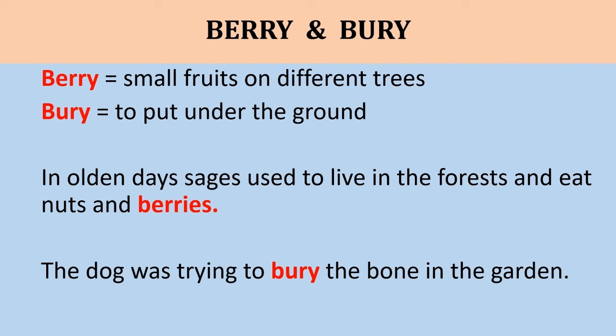The dog was trying to bury the bone in the garden. B-U-R-Y. If you've seen dogs, they keep digging up and keeping the bones. That is bury, B-U-R-Y.